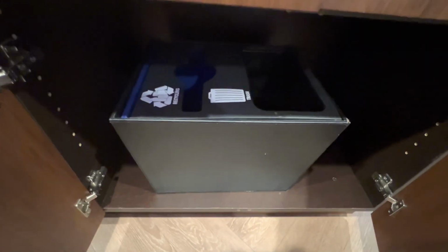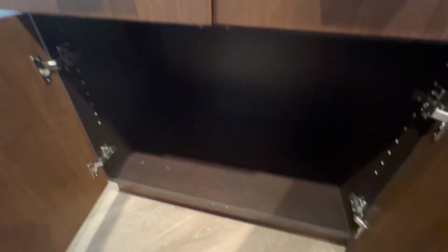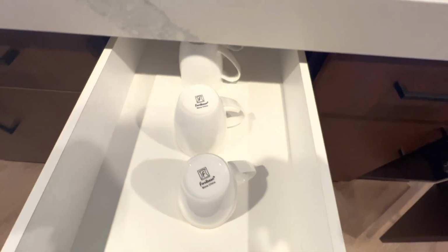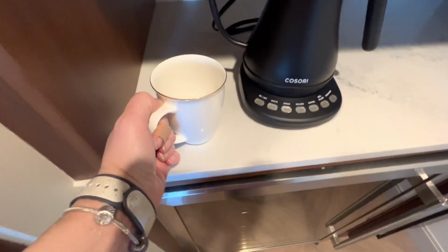Underneath, there's your trash can. Has both recycle and regular trash there. More storage. And more storage. So as you can see, there's endless supply of storage, it seems like, in this room, which is great. Let's grab a mug, and I am going to make some tea with this tea kettle.